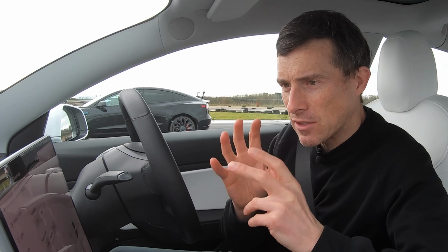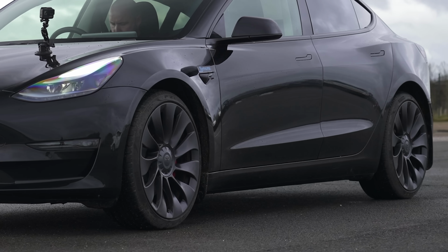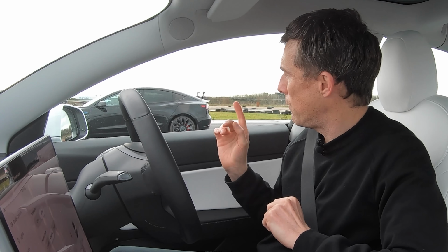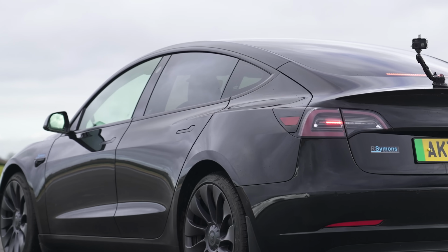However, Tesla fans like to dig into the actual specs of the cars and they found some differences. For instance, the new Tesla Model 3 Performance has slightly heavier wheels. Apparently they're a kilo heavier at each corner. It also has acoustic glass, so double glazing, which adds weight. It's also got a bigger battery apparently.